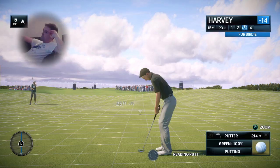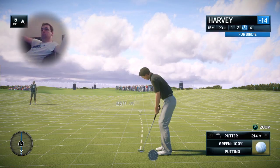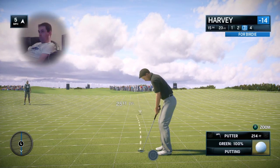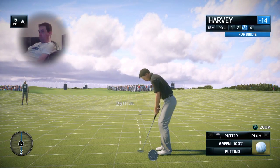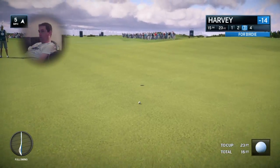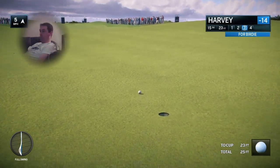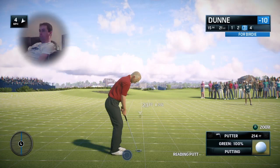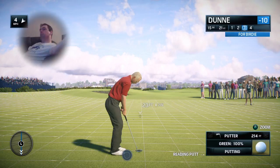Boy, this could be a tough one right here, Frank. It's a very long putt, Rich. Obviously, it's difficult, but he still has a shot to sink this one for birdie. Almost. Wow. You couldn't ask for much more than that, except to make it. This one just requires a little bit of focus.